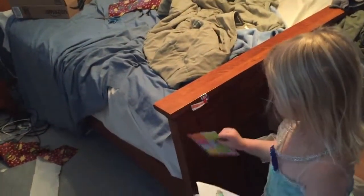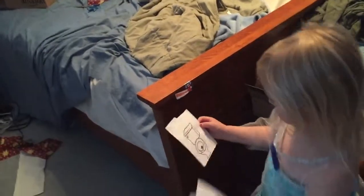One of them is... Look, Annabelle, is there a note here? What does that note say? Does it look just like the one you have right now? Does that one have... Oh. Toilet. Let's go to the toilet. Toilet. Show me, Annabelle. Show me the toilet picture.